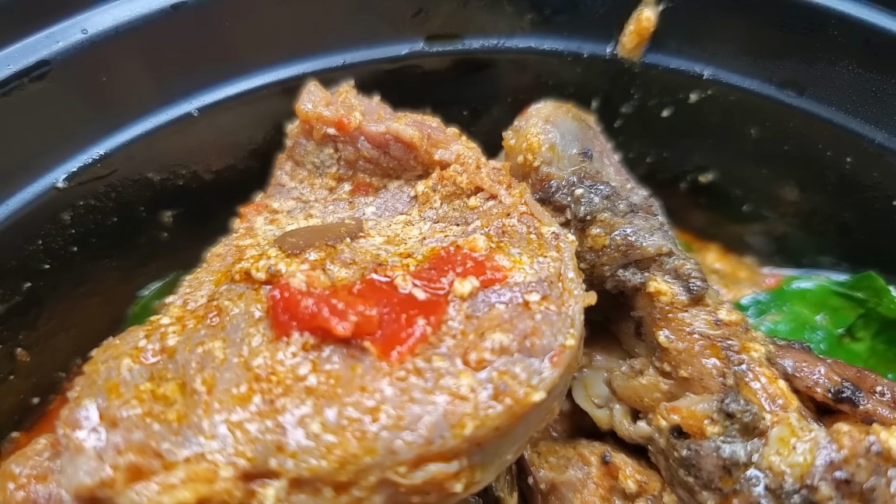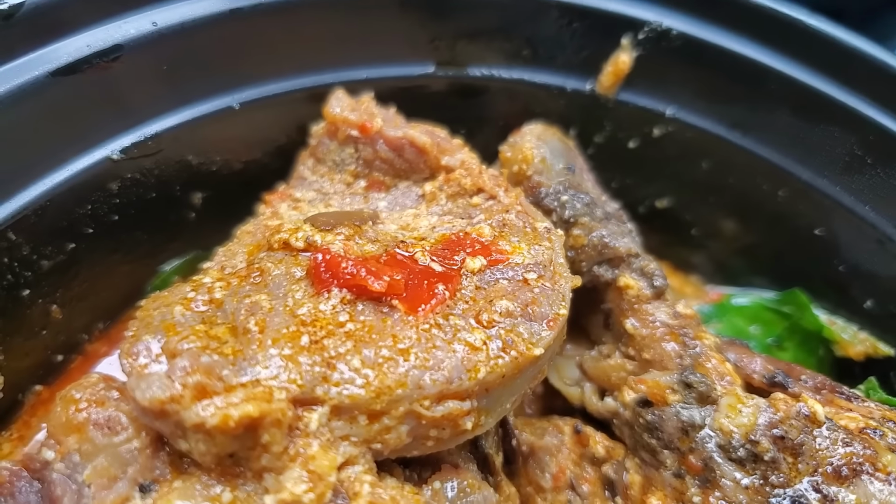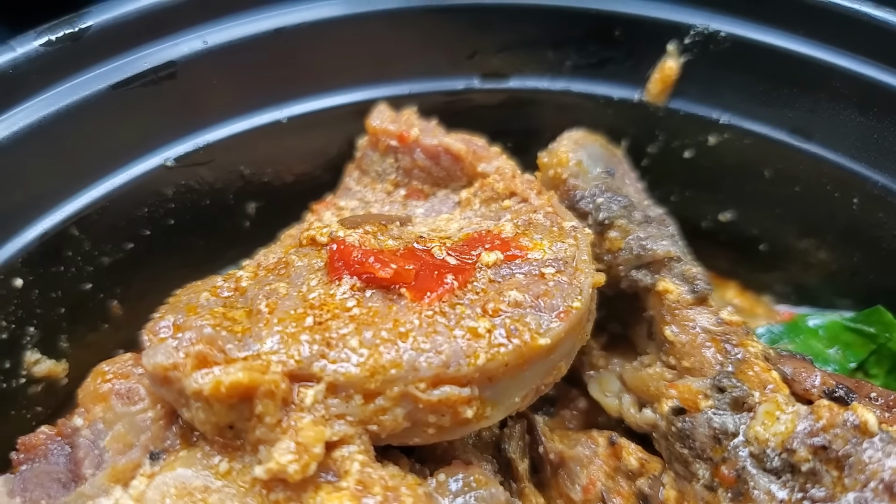I'm guessing it's pork. I might be wrong. Looks like a little pork chop. But again, it soaked up all the spices, so all the meats are flavored throughout. And it is heavily spiced, heavy on taste. So the fufu is the perfect vessel to catch all that sauce. If you like heavy taste, this is the dish for you.